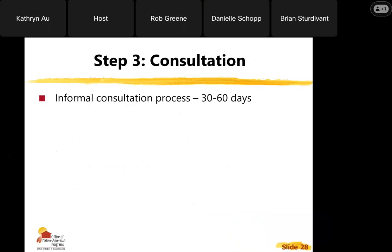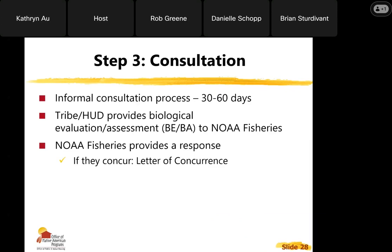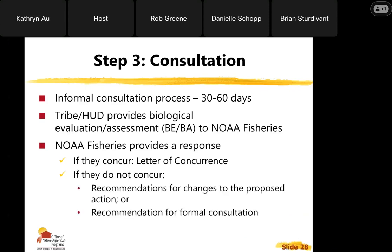And then step 3 is consultation. If you're doing informal consultation, that typically takes 30 to 60 days, depending on staffing and workload levels at NOAA Fisheries. The tribe or HUD provides a biological evaluation or assessment to NOAA Fisheries, and then they'll review it and provide you with a response. If they agree with your finding, then they'll issue you a letter of concurrence. But if they do not concur, then they would include recommendations for changes to your proposed action or a recommendation for formal consultation.